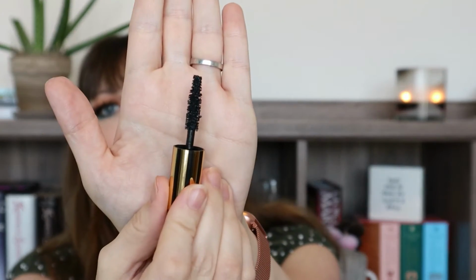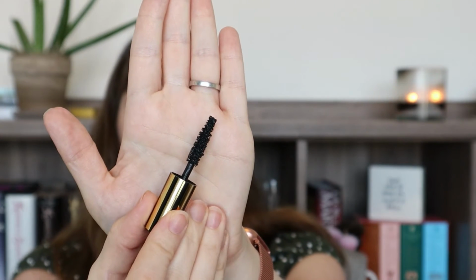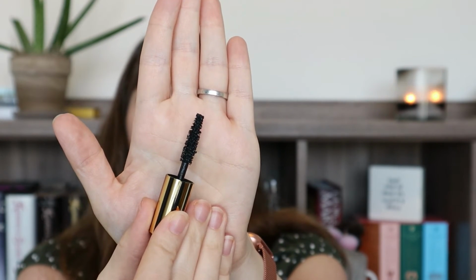Now the wand on it, I'm going to show you on the mini, is more of a natural bristle wand that is tapered, which honestly is my preference when it comes to mascara wands, and it is very long, so it does get all of your lashes, and I have been really enjoying it. So I'm very excited to have another tube of it, because when this one's used up, I'll be very happy to start using the full size at some point. So very excited for that.